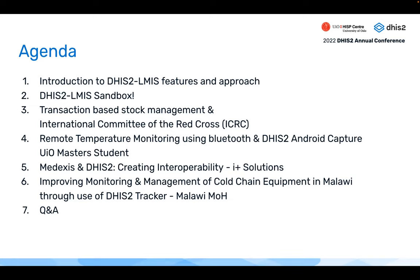Philip Larson will present on a remote temperature monitoring tool and integration with Bluetooth sensors, how a pilot went in Mozambique, and our plans for that tool. Per Kronslev, presenting with iPlus Solutions, will cover an integration project we have ongoing in Mali with their Medexus eLMIS solution. And finally, from the Ministry of Health in Malawi, a tracker-based tool for managing cold chain equipment due to requirements specifically related to the COVID-19 pandemic. So those will be the different presentations. And then hopefully we'll have time for Q&A at the end. And if not, you can, of course, speak to us in the hallway.